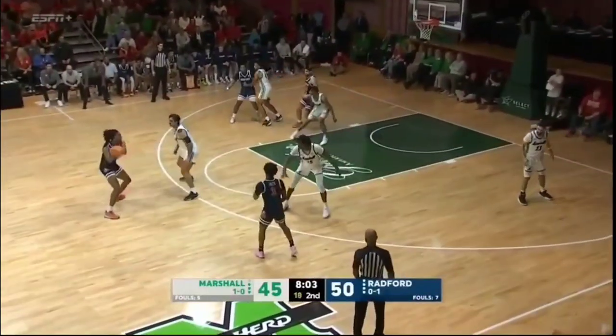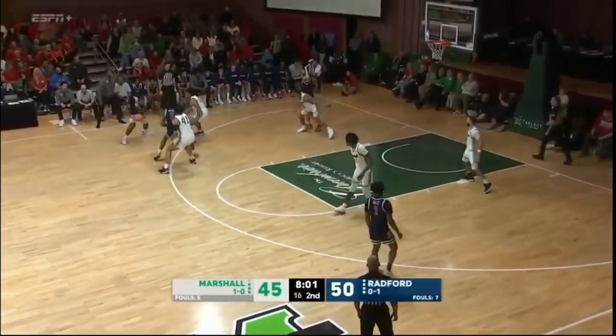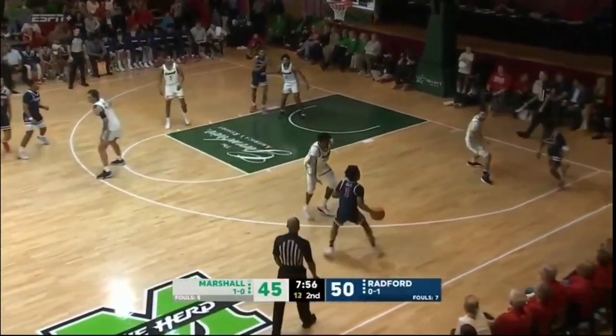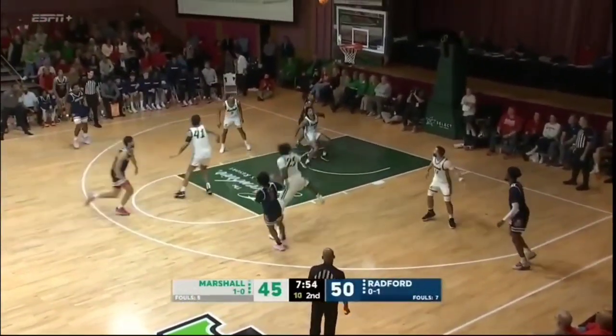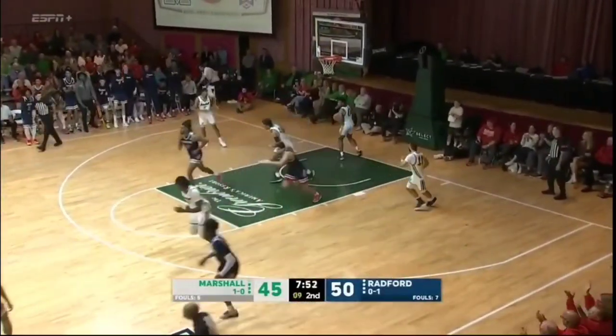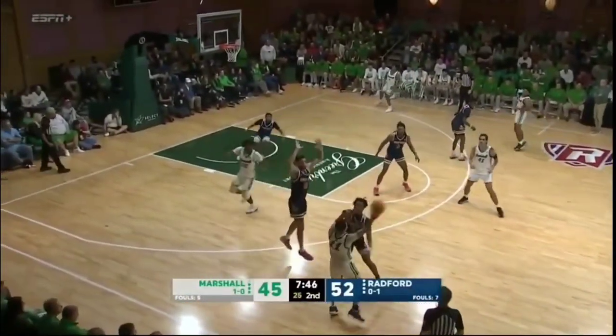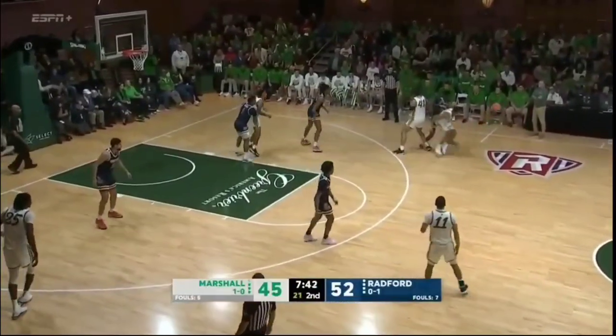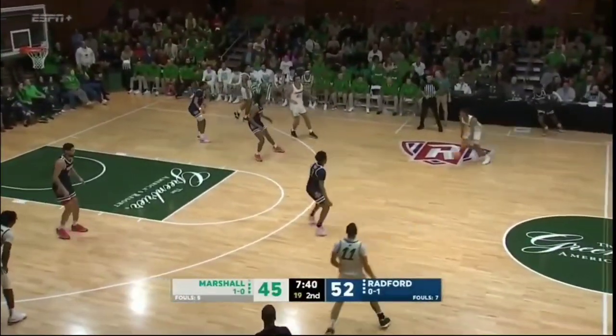Giles on the switch. Smith's had a very quiet second half. Giles makes his move. Splash just beyond the elbow. I mean, it's a tough shot. I'm convinced he likes to shoot over the 6'8" guys. Those are his favorite. Just gets into his spot, one dribble, making it look easy out there.